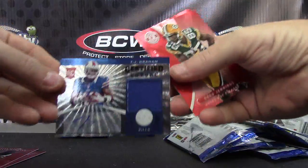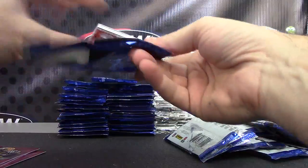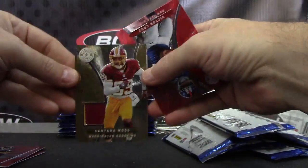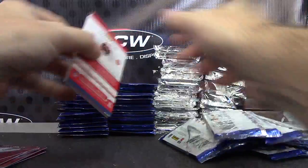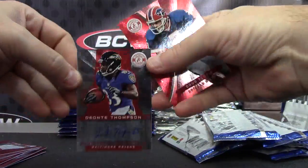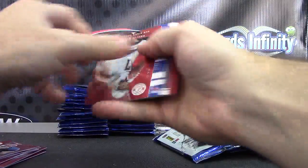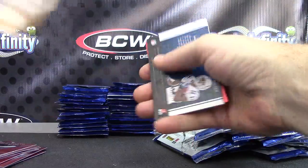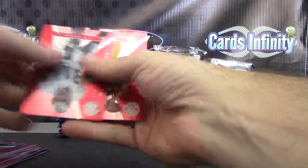Number 175, TJ Graham. Jersey autograph. Number 249, gold patch, Santana Moss. There we go. Just a hint of yellow in there. Base. Number 299, Deontay Thompson. Gold version, Ray Rice /25. There you go. T.Y. Hilton autograph, $299. Freshman phenoms. And base.